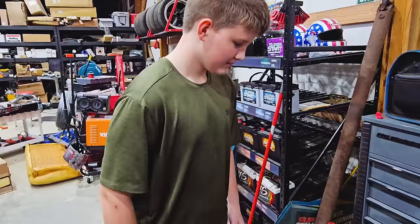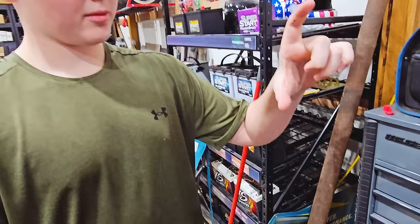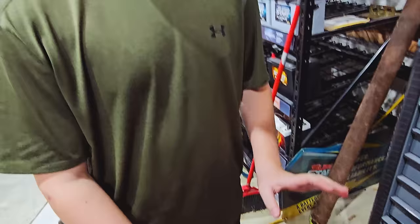Bradley's doing science projects. What'd you make? An electromagnet. What'd you use? A steel iron bolt. You just wrap it with a bunch of wire. You don't have to use a switch, but I like to have a switch. And then it should be north and south end.